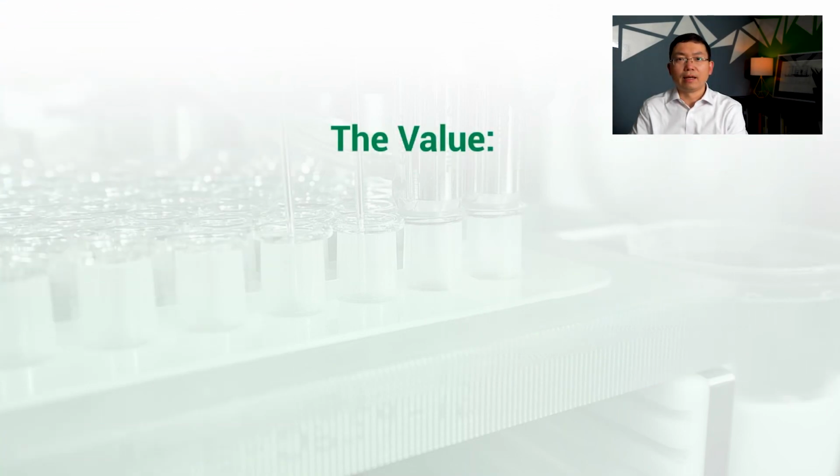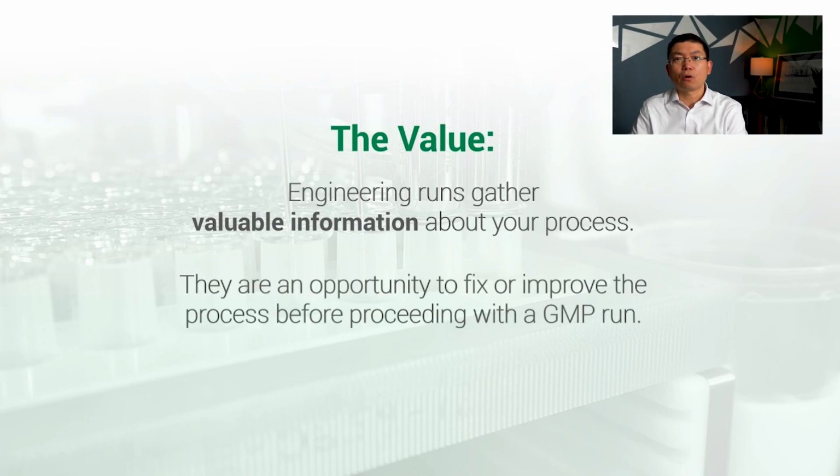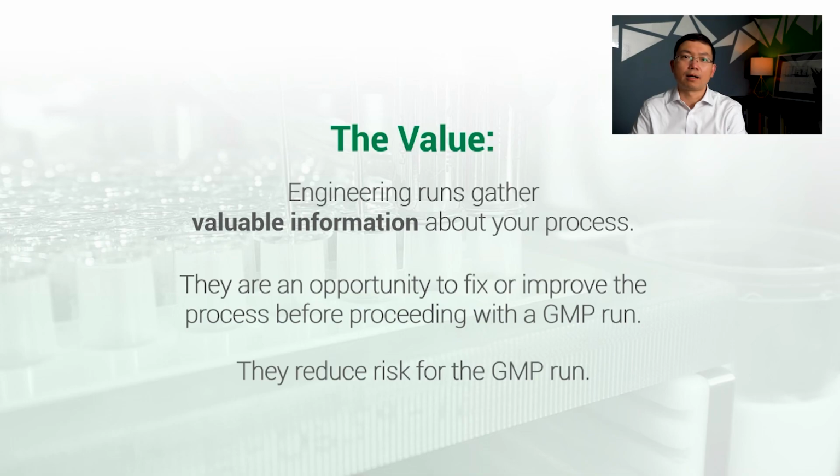What you're getting in an engineering run is valuable information about your process. After the run is completed, we go over what we need to fix or improve on before we go forward with a GMP run. You don't want the GMP run to be the test subject. And there can be significant risk associated with a GMP run if an engineering run isn't performed beforehand.